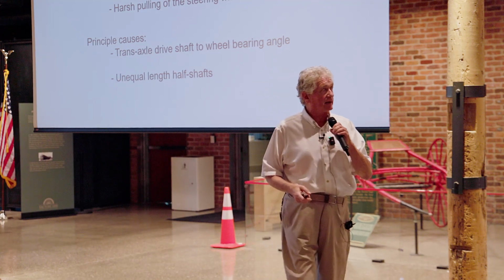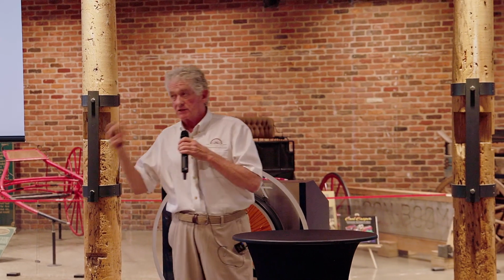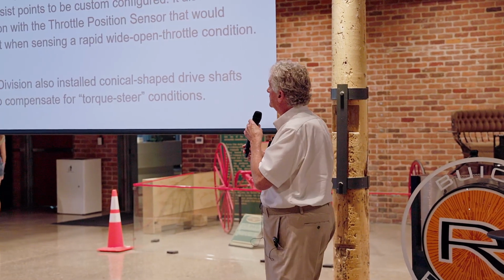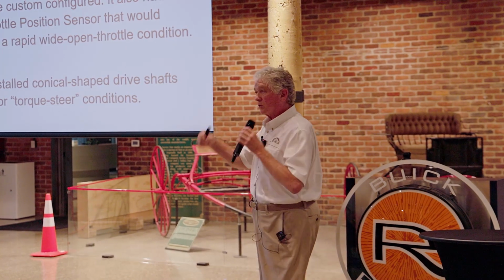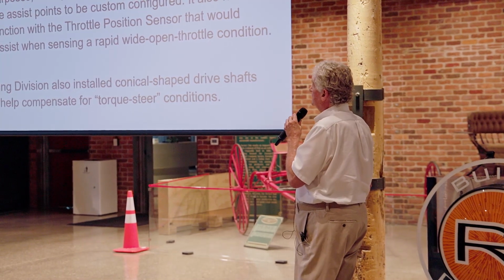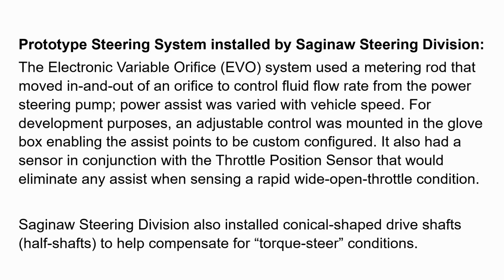Obviously, that would be a whole new design, but that's what we found in the development phase. Now, trying to eliminate that torque steer, I went to Saginaw Steering Division, which is no longer in business here, but come to find out, they were already working on solutions to the torque steer per the corporation directive. And what they found out, which we had installed on the Reatta, was this electronic variable orifice system that used a metering rod that moved in and out of an orifice to control fluid flow from the power steering pump.